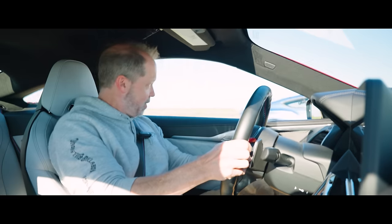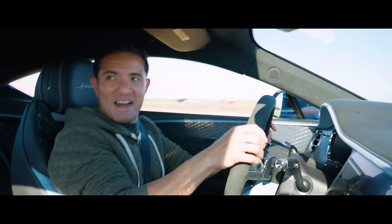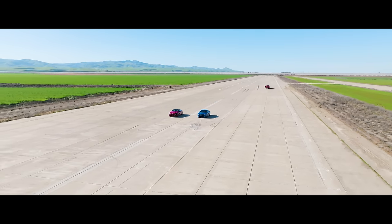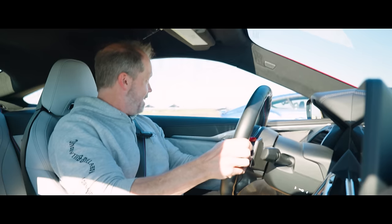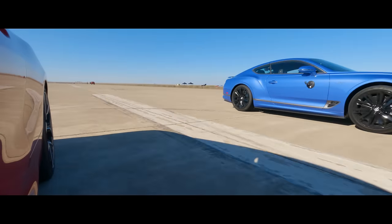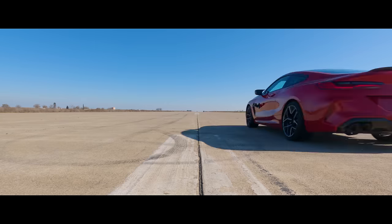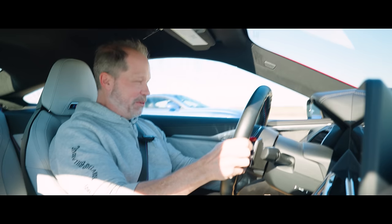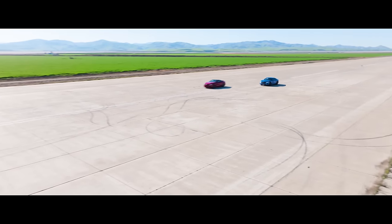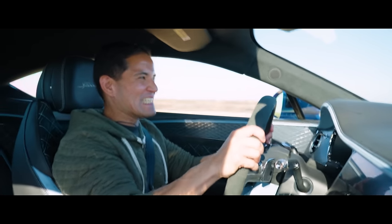Five, four, three, two, one. Well, we got a good start. Go, go, go, go, go, go! Look at that luxurious boat go. Oh my God! Come on, Bentley, you got this!